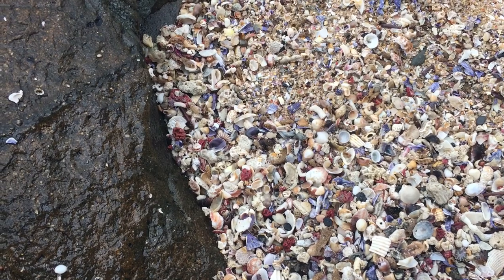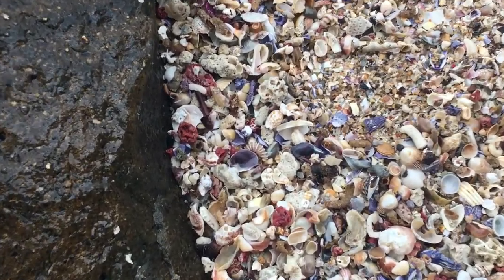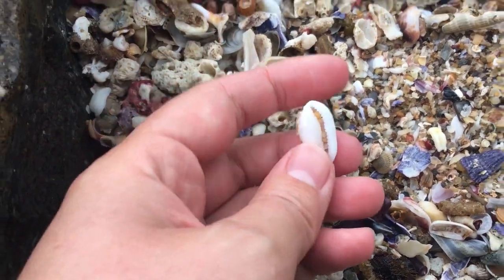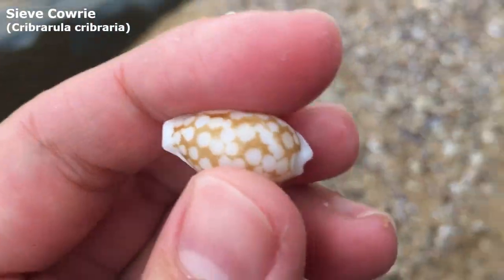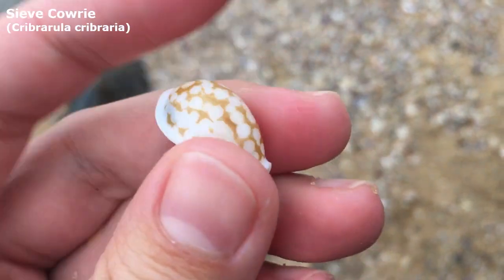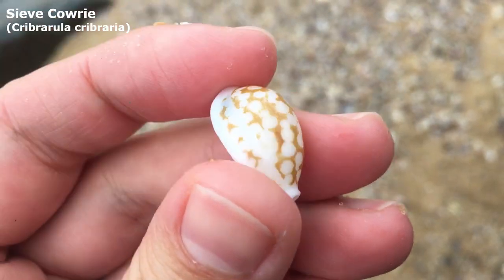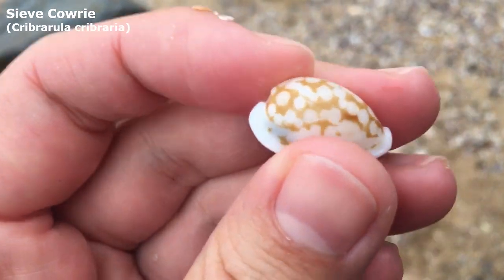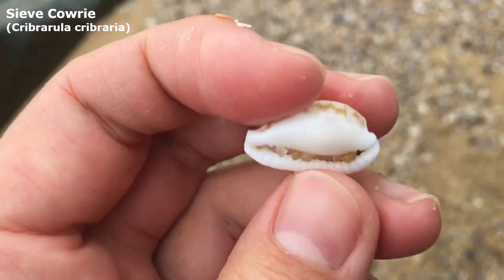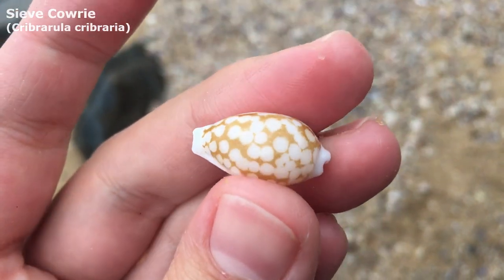Number 10. The sieve cowrie. My only find of this type of cowrie, they are very rare to find here. Are you kidding me? Oh my god! Look at that, it's a sieve cowrie! Super duper rare here, oh my god! Looks like that pattern has come off just a little bit, but it's mostly still there! What? That's amazing!